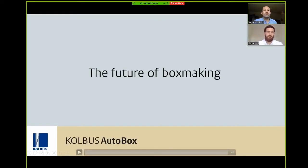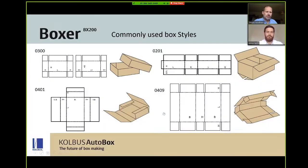So there you have it. Here, we're just looking at a couple of box examples, the most popular ones that people use. Generally speaking, the vast majority of people use an 0201 box, which is in the top right corner here. 4 panels, 1 glue flap, taped top and bottom.